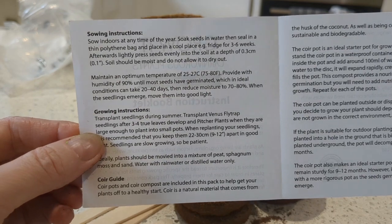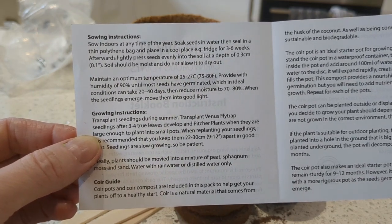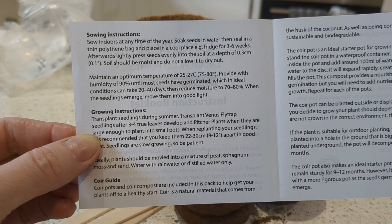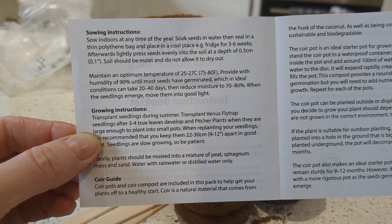So if you have a kit like this and you're giving it to a child or you're doing it as a fun activity with a child, just think ahead about whether you need to prepare anything and know what the time frames are before you get the child excited and on board about it.